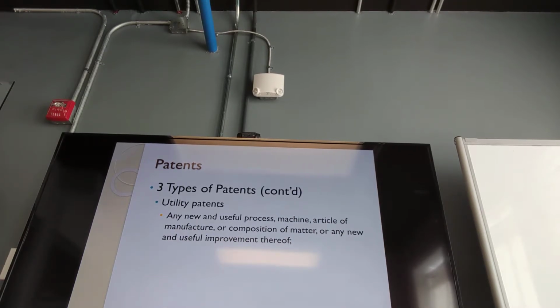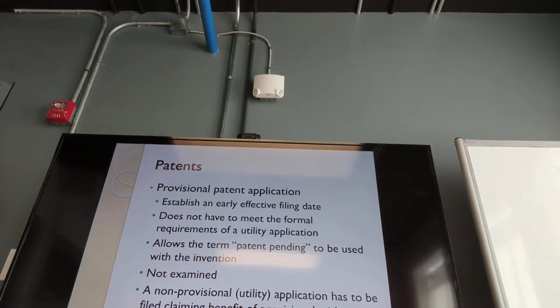And of course, there's utility patents, which are the most popular and the ones that are usually germane to the tech startup. They're for a new and useful process, machine, article of manufacture, or composition of matter. It's pretty broad and includes software inventions. Within utility patents, there's the full non-provisional utility patent application, and there's the provisional patent application, which is definitely going to be more useful to the startup.